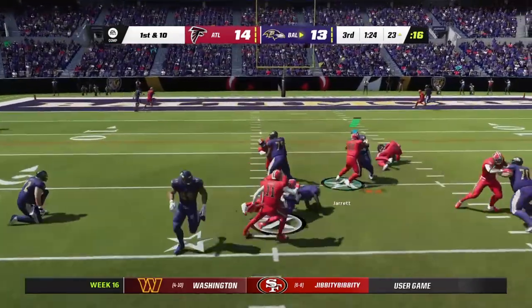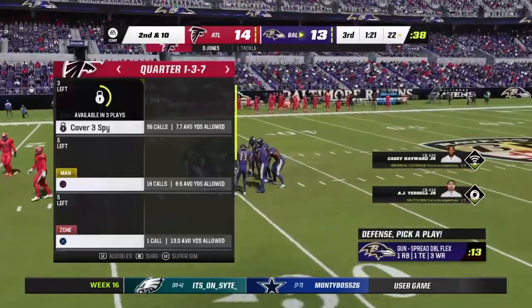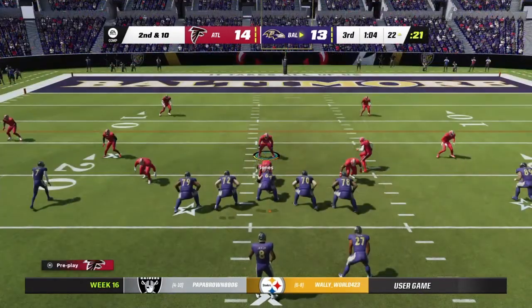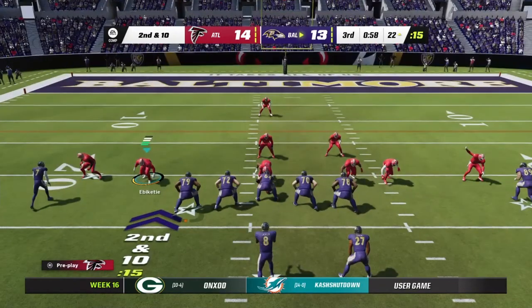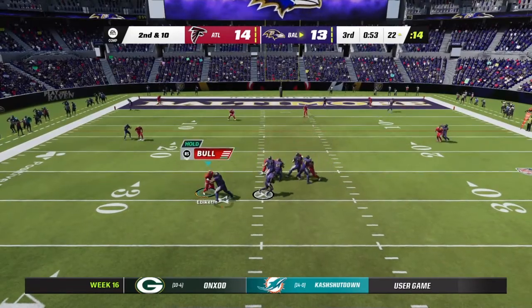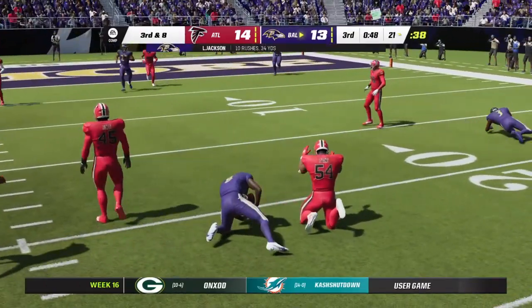Now they'll run the option to the short side left. And running room scarce here. He's going to be stopped in his tracks at the line of scrimmage. No gain there as he kept it himself at 2nd down. Now it's Jackson. And he's brought down here just outside of the 20.